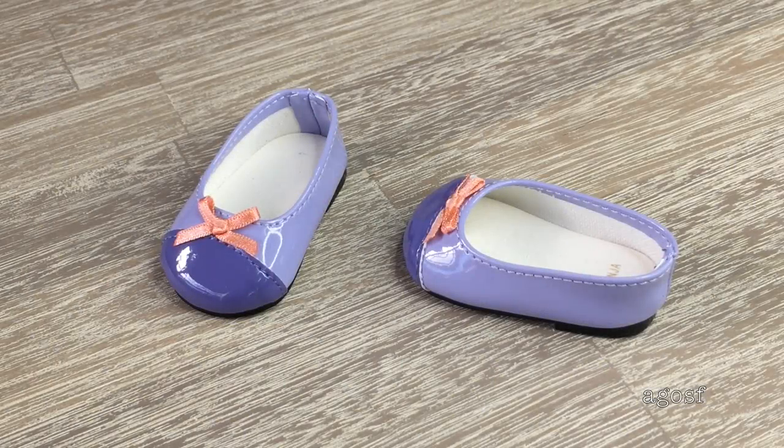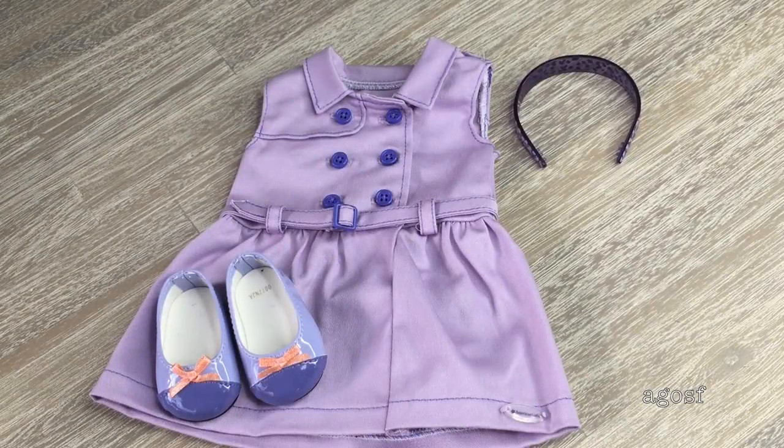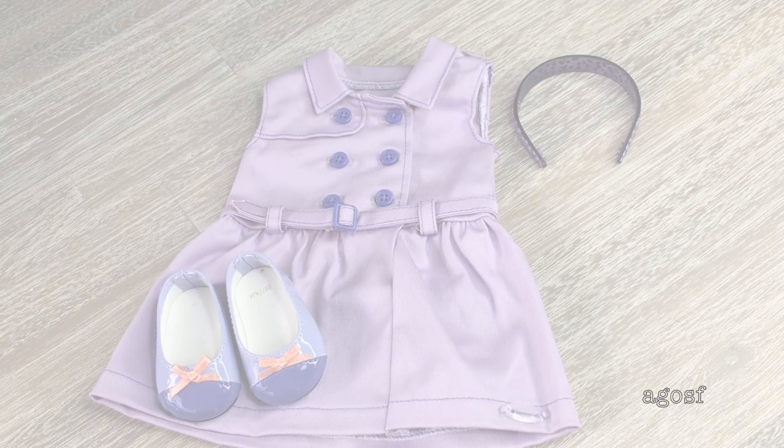And of course, I can't forget to show you guys the shoes. It kind of ties the whole outfit together. They're a really cute pair of flats, and there's a bow on the top. Overall, I definitely recommend this set. It's so cute, it's such great quality, and I can't wait to try this on my doll Brooklyn because I know she'll look amazing in it.